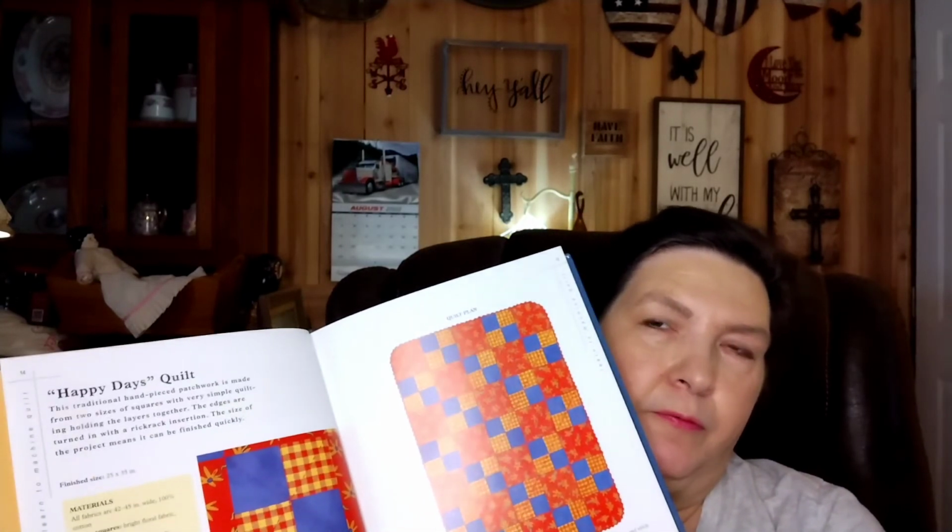It teaches foundational piecing. It teaches you how to plan your quilt. Just all kinds of things about quilting, how to do the mitered corners. And I like getting these because I can figure out the names of some of the older quilts through these books, even though they do change the names from time to time. Well, that's all the crafting stuff.